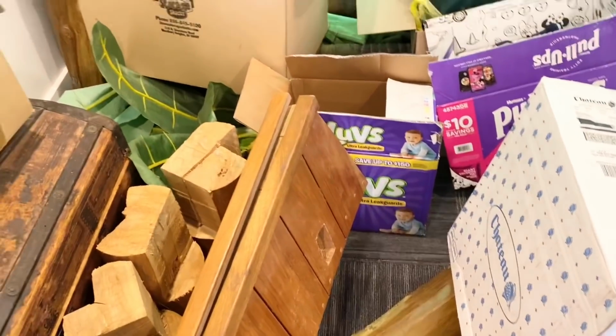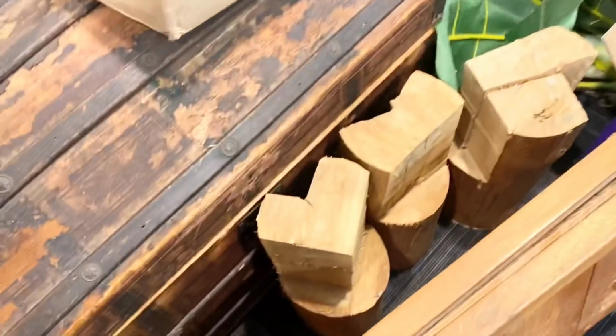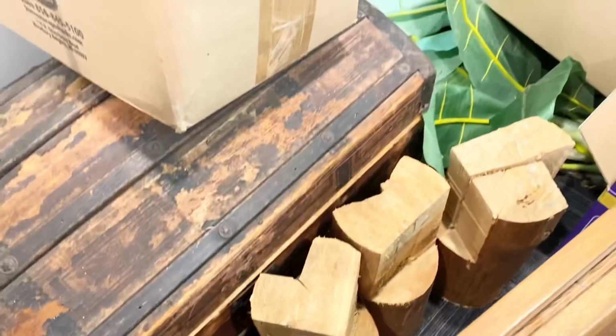What treasures we'll find in this back office. Oh wait, here's a treasure chest right here.